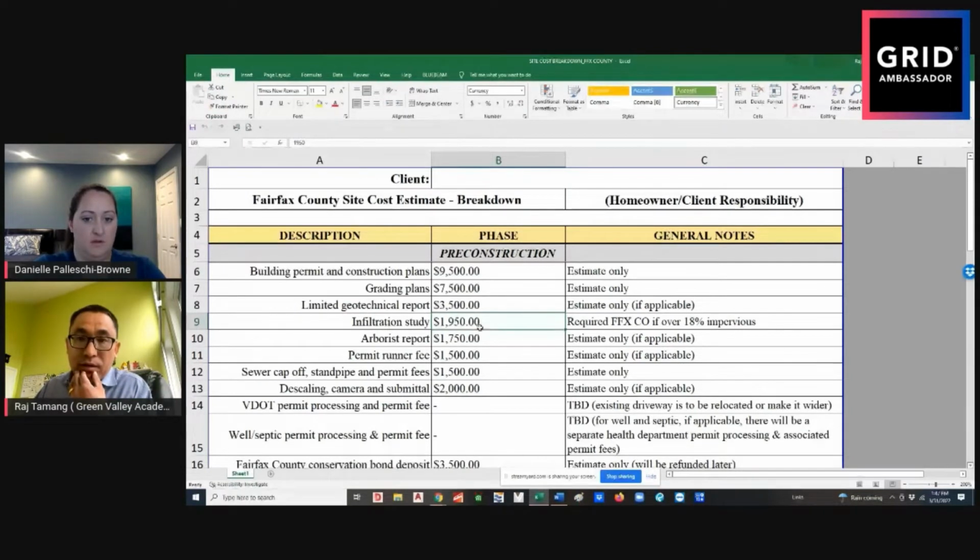Got it. So that $3,500 is inclusive of that infiltration study if you choose to do it. Correct. If the civil engineer says you have to do it, then you have to do it, because that's one of the requirements.